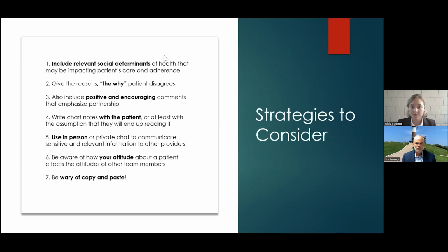So all of this is your choice. You can choose to write your chart notes the way you want. But you need to be aware that writing them in a certain way gives certain judgment. And just because it's true, even when you're quoting a patient, they said this verbatim, you're not off the hook in terms of how you frame that. You have a lot of power as a physician, as a provider, for framing that story. And that story gets portrayed in a certain way depending on how you write it in the chart note.